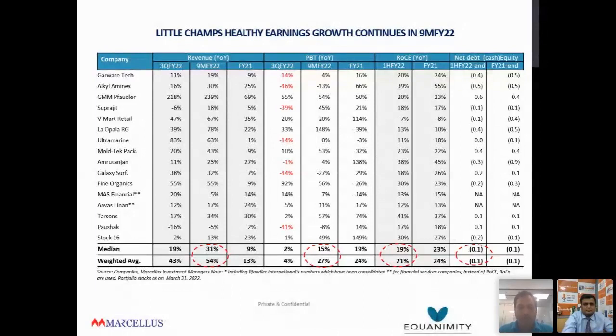And fundamentally speaking, we think these are possibly best positioned, as they have been in the last 5-6 years, from a competitive perspective. Having said that, there are a couple of near-term challenges that these companies are facing. For example, in the third quarter FY22 PBT column, you will find that some of the numbers are in red, which means there is a decline in earnings.